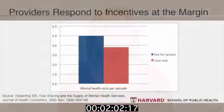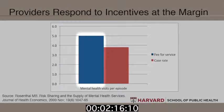So in one example, looking at a change in the reimbursement system for behavioral health, for outpatient mental health therapy in particular, when the payer changed from a fee-for-service system where the provider was paid for every visit to a lump sum payment for every patient that was referred to the provider, we saw a roughly 20% decrease in visits. So that's sort of the order of magnitude that we see going from fee-for-service to a global payment, about a 20% difference in volume.